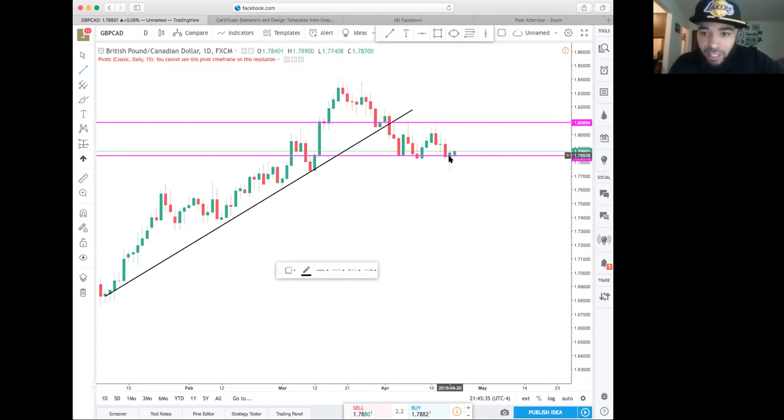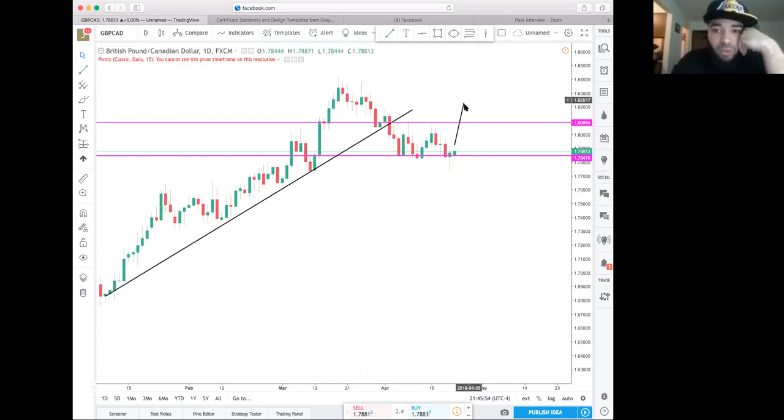It tried to come below, right here. Didn't have much success, came back inside the zone. Are we gonna break out? Are we going to break out? And if it does break out, what do we do, guys? What are we looking for? Do we buy as soon as it breaks out? No, because if you was going to buy, you was supposed to be buying right here.